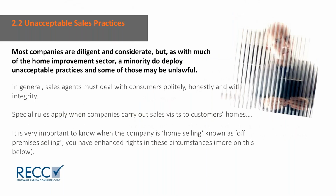So something that people are often very concerned about is unacceptable sales practices. Now, most companies will be very diligent and considerate, but as with much of the home improvement sector, a minority do deploy unacceptable practices, and these can be unlawful. Now, there's some confusion about what constitutes unlawful practice in this regard, and I'll explain that in more detail.